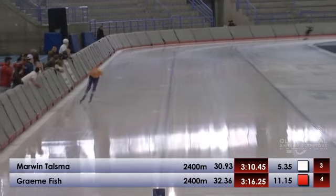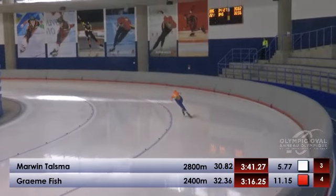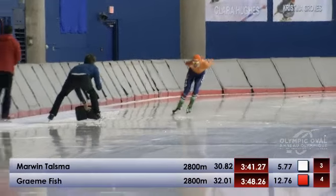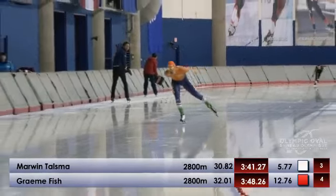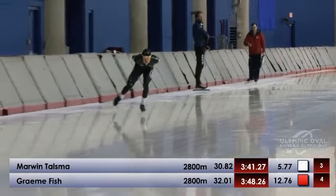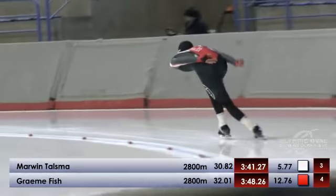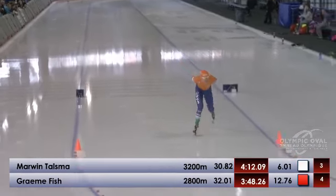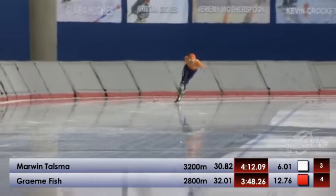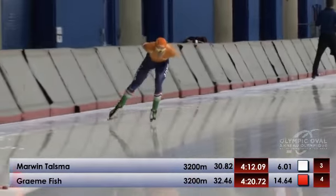Talsma, Fish, two junior skaters here paired together. Talsma will come through 30.82, 32.36 for Fish. So Talsma holding those high 30s. Fish the low 32s. Both skaters very steady race so far. So far the laps have been free though. The legs will only just start to be hurting now. Talsma another 30.8. Great lap time for Talsma. Fish, his lap time 32.4.